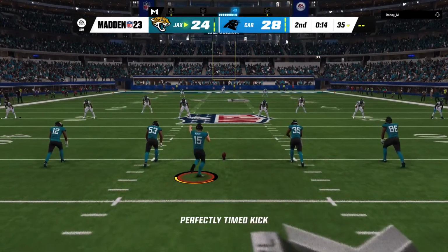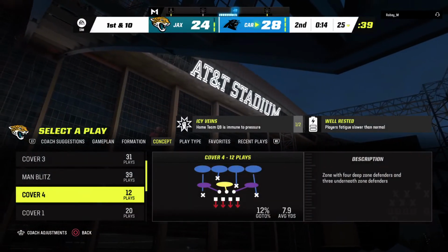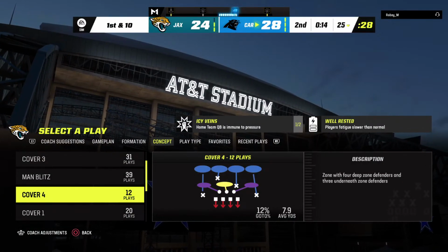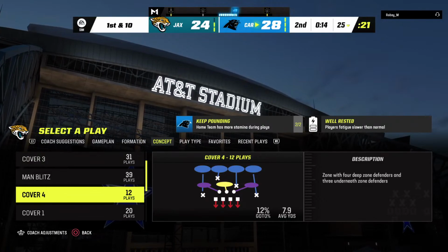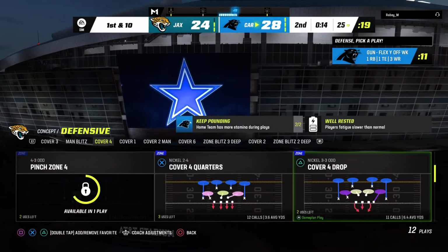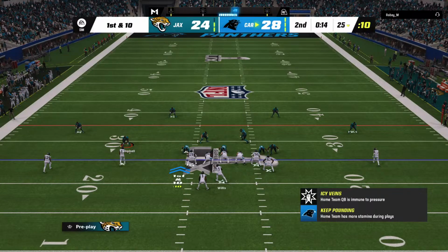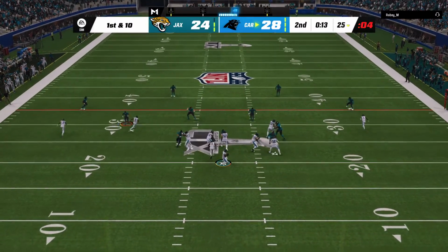Not much time to speak of remaining in this first half as the kick's away. The Panthers out there and ready to begin their next drive. With time quickly fading here in the second quarter, not sure how aggressively, offensively, they want to play this. I think we'll find out just how much they trust their guys in this situation if they decide to take a shot.